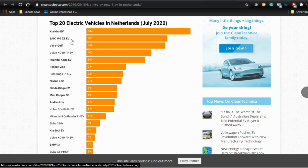This MG, which is a former British brand, now Chinese, over 500 units. Volkswagen Golf, now Volvo XC40 PHEV, they're including plug-in hybrids as well. And then its sister, the Hyundai Kona EV, at 363 units. So it looks like Kia, Hyundai, and then eventually IONIQ are going to be definitely upping production of their electric vehicles for select markets, right? Here in the United States, there's no way anytime soon, until that IONIQ 5 is released, we're going to see large volume of Korean EVs.